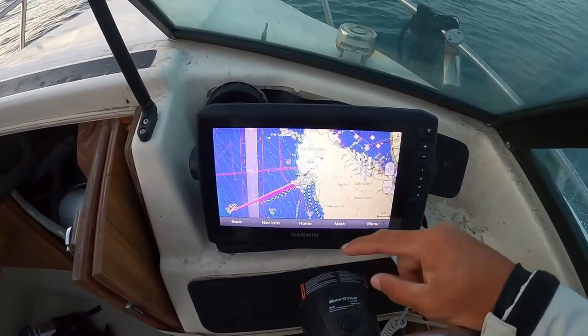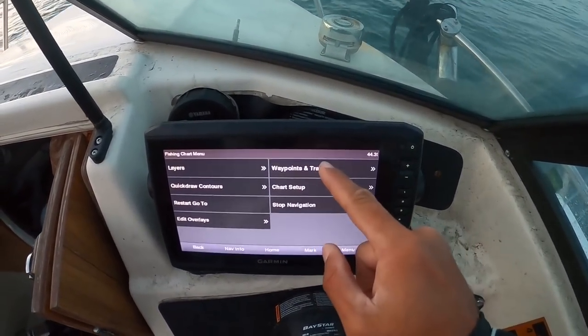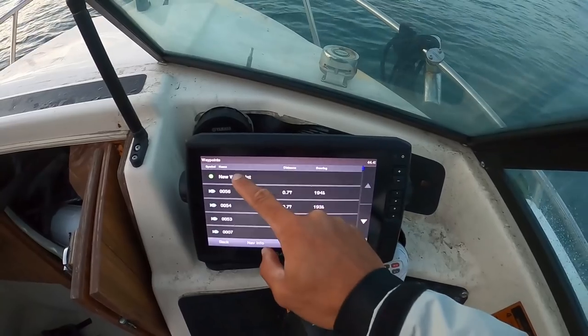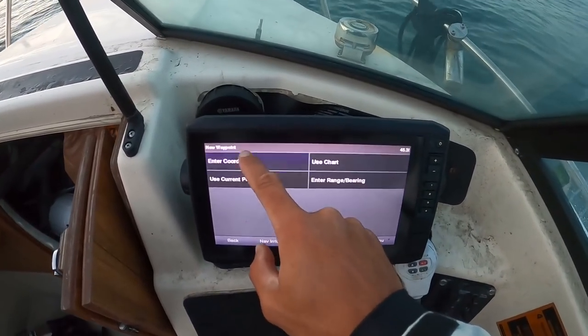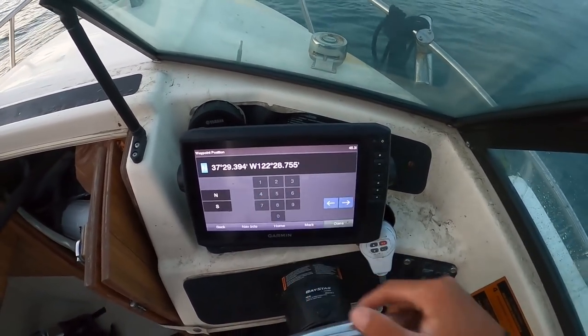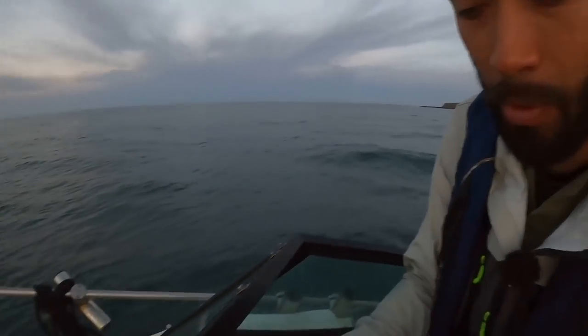I would go to the map, then do menu, and then waypoints and tracks. And then we're going to a new waypoint, and we're gonna enter coordinates. Now we're in Half Moon Bay, so we're at 37,122. And that's a general square on the map. The more numbers you input, the more precise your location will be.